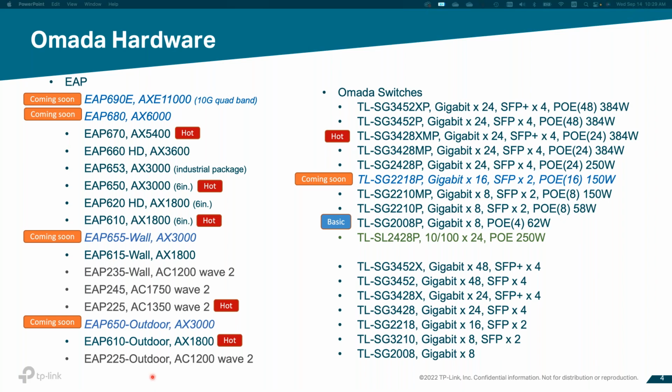Next question. What would be the best Wi-Fi AP for a consumer that you would recommend? For consumers at home, a lot of our users use the entry-level EAP 610, and a lot of geek users, advanced users, choose the EAP 670 for the fastest speed. Or if you can wait, in the upcoming weeks we're going to have the EAP 690E, which is a quad band EAP.